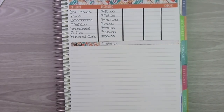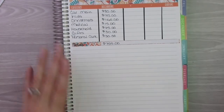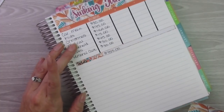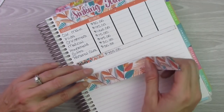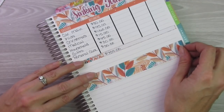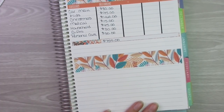Next I'm going to do my debt tracker. However, I'm going to set it up right now, but I am not going to fill in the amounts yet. And that is because since it's not quite the end of the month yet, and I'm not exactly sure what I have left from Etsy as far as pay. I mean, I have a kind of an idea, but I'm going to try to pay off some debt.